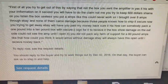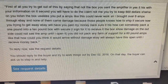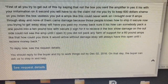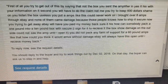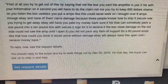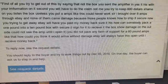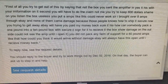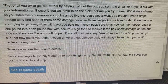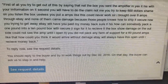First of all, you tried to get out of this by saying that's not the box you sent the amplifier in. Yes, it is, with your information on it. Second, you will have to do the claim, not me. You tried to keep $600. Shame on you. Listen, the box is useless. You put amps like this, could never work, sir. I bought over 8 amps through eBay, and none of them came damaged because those people know how to ship it secure. Now you're trying to get away. eBay will have you pay my money back.